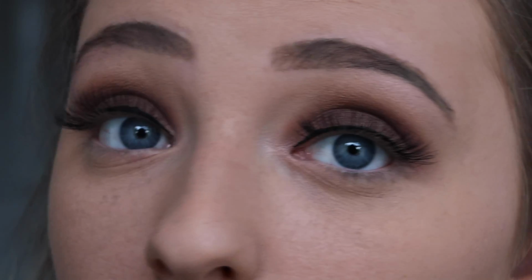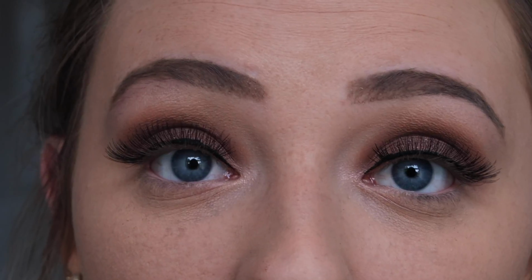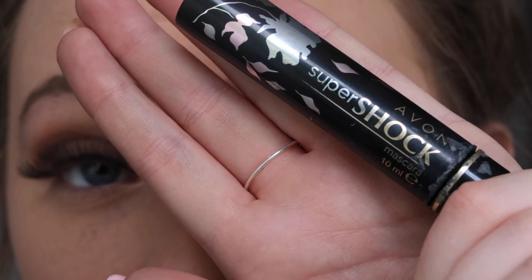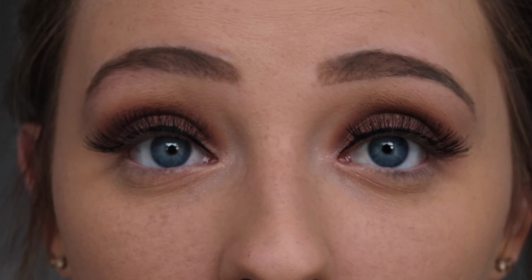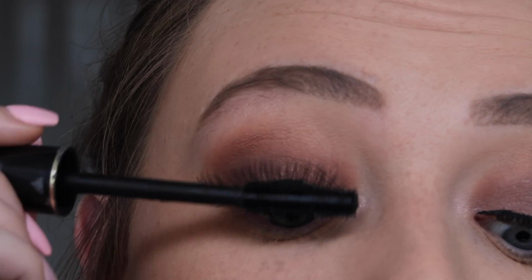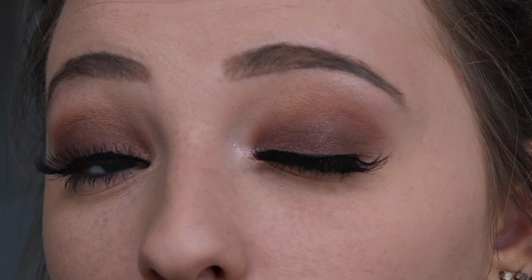Okay, now that the lashes are all stuck on, I'm just going to coat my real lashes with the Avon Super Shock mascara. This is really good just to sort of feather out your lashes, and I'm going to coat my top and bottom lashes quickly. Okay, and that is the eyes finished. Really simple and really neutral, but I just thought it was a pretty look to wear. I'm going to zoom you guys out now so we can finish off the face.